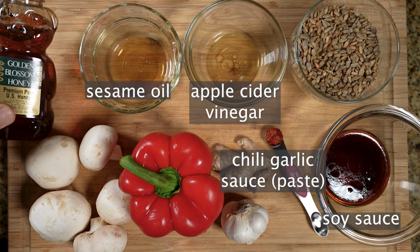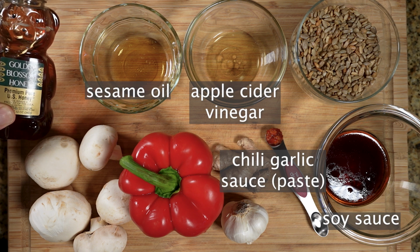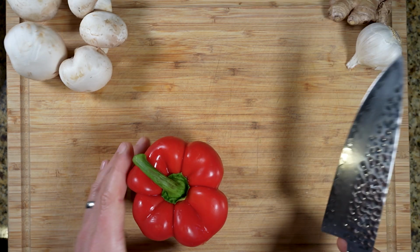Then we also have some honey here. We stopped using that, but it definitely adds a little bit more sweetness and a little bit of deliciousness if you want to use that. And then we've got some sunflower seeds to sprinkle on at the very end. We'll start with the pepper.